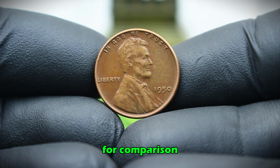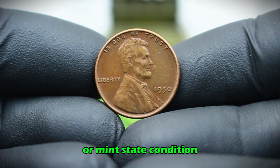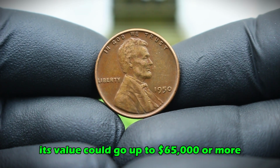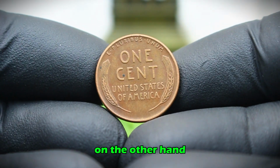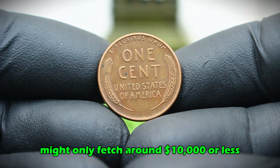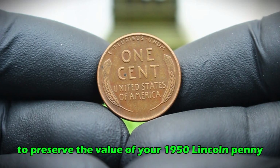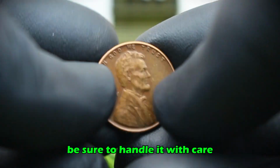For comparison, if this 1950 Lincoln penny were in extra fine or mint state condition, its value could go up to $65,000 or more. On the other hand, coins in poor condition or heavily worn might only fetch around $10,000 or less. To preserve the value of your 1950 Lincoln penny, be sure to handle it with care.